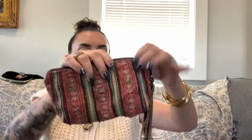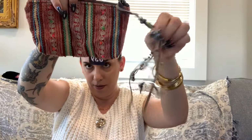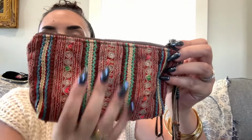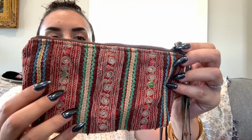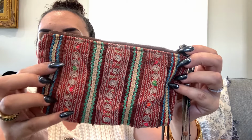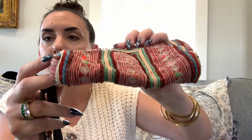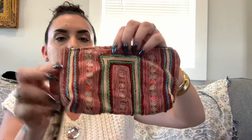Next up, we have this one by Jade Tribe. This is a wristlet, brown leather wristlet. I picked this up because of all of these. I love all this, little bells, leather. Jade Tribe is actually also pretty expensive, but I'm not gonna let that affect you guys. This is all like embroidered and like ribbons and little textured sewed on pieces.